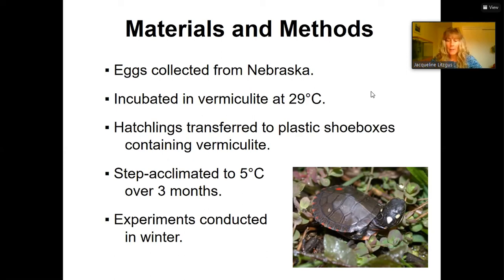So they were clean. The eggs were then incubated in sterilized vermiculite. So we took out, again, all those organic microorganism type of nuclei, right? We're taking out the living things. So we've got sterilized vermiculite at 29 degrees Celsius. And then when the eggs hatched, the hatchlings were put into plastic shoe boxes that also had sterilized vermiculite. And then I step acclimated them down to winter conditions in an environmental chamber, to 5 degrees Celsius over a 3-month period, to make it as similar to how it happens naturally. The experiments were done in midwinter to mimic these natural conditions, and also to allow for some potential acclimation to winter conditions by the hatchlings.